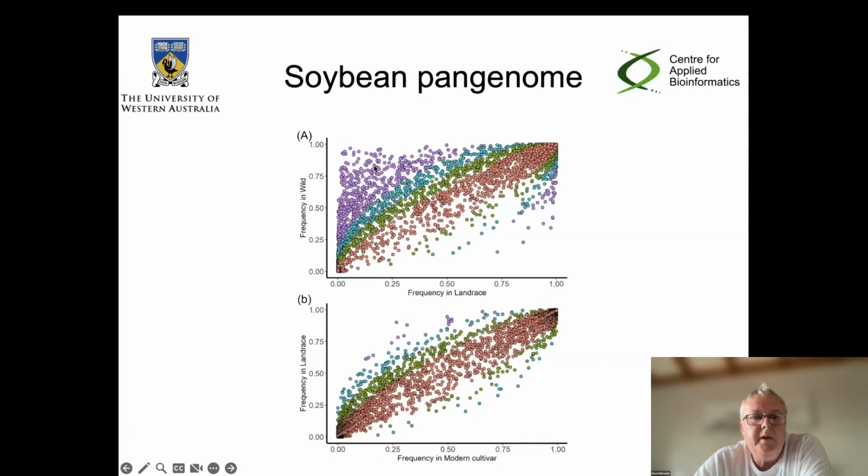And as you can see, there are many genes that are showing high frequency in the wild lines. And when you actually look at their frequency in the landraces, they've almost disappeared. They've been bred out. And again, in the opposite case, there are some genes that have a relatively low frequency in the wild, but very high frequency in landraces. So these are genes that have been selected for during domestication.